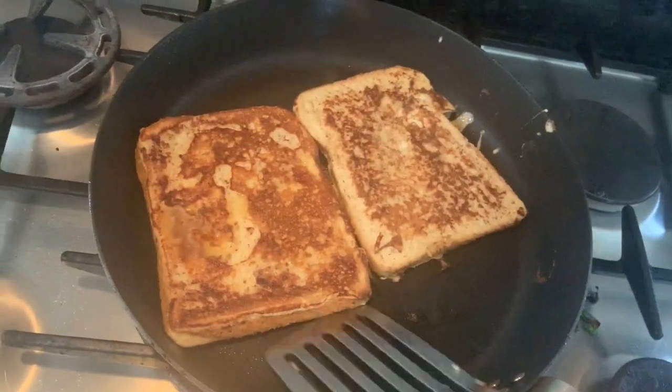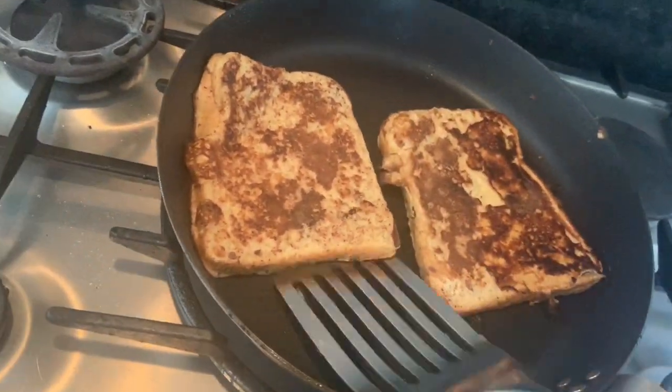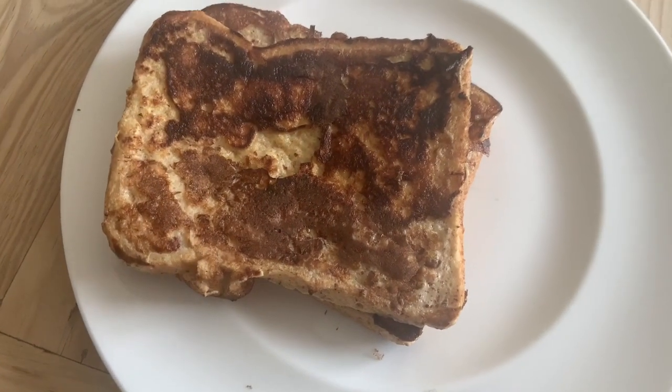So yeah, you can just keep flipping it over until you think that it's ready. You want it nice and well done, but obviously you don't want to burn it. Once it looks something like that, then you're going to want to transfer it over to a plate.